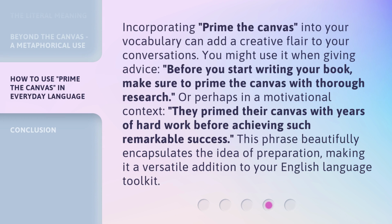Incorporating prime the canvas into your vocabulary can add a creative flair to your conversations. You might use it when giving advice. Before you start writing your book, make sure to prime the canvas with thorough research. Or perhaps in a motivational context, they primed their canvas with years of hard work before achieving such remarkable success. This phrase beautifully encapsulates the idea of preparation, making it a versatile addition to your English language toolkit.